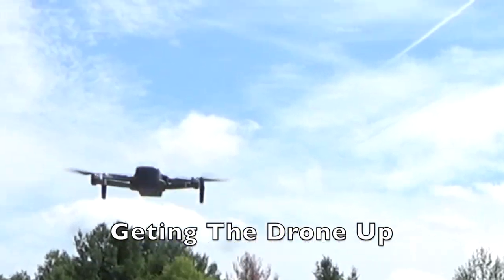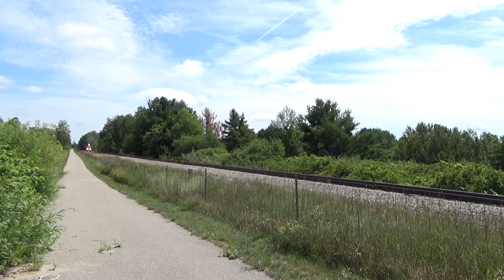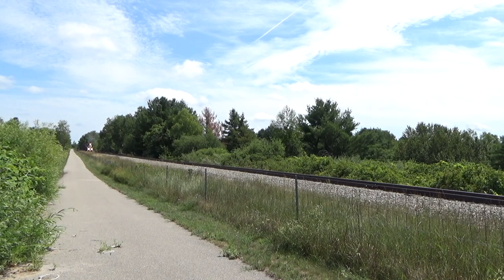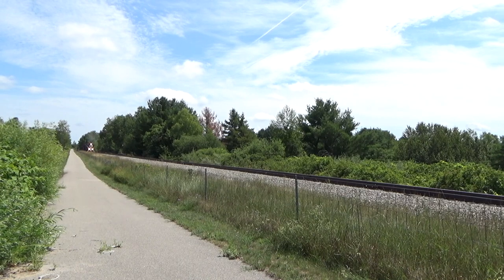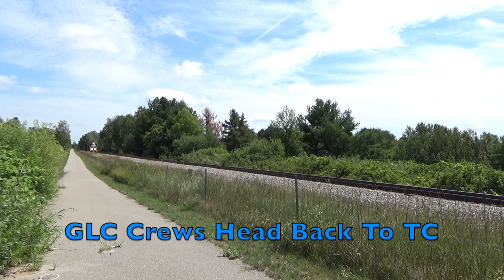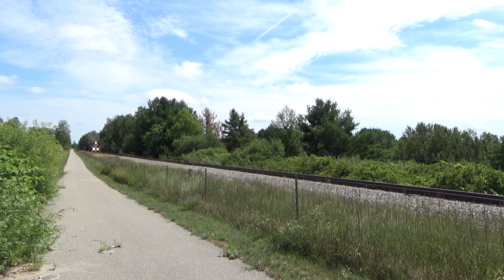There's me getting the drone up. We are looking at the Great Lakes Central, and it'll be the Traverse City turn. They'll be coming from Williamsburg, Michigan, and today they'll be doing the Traverse City one.